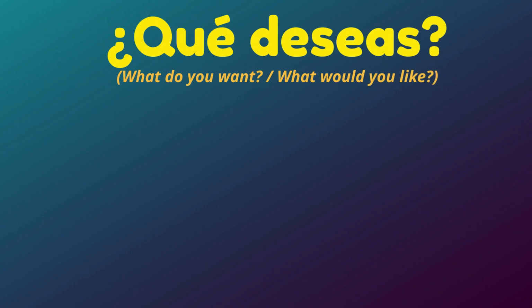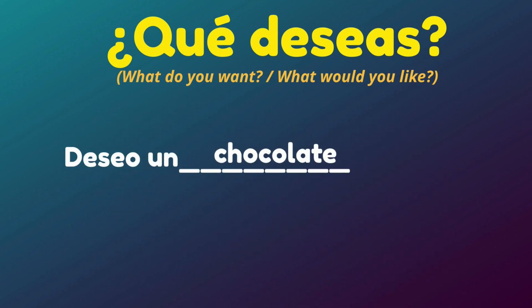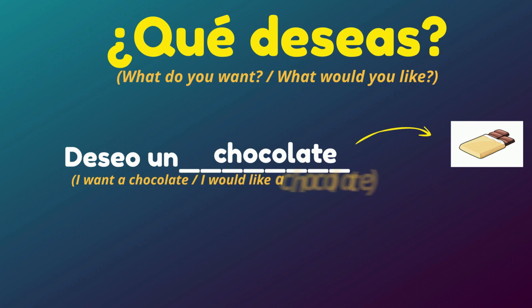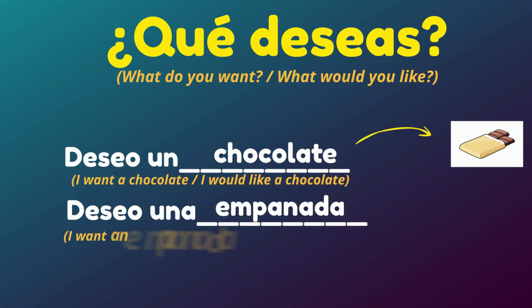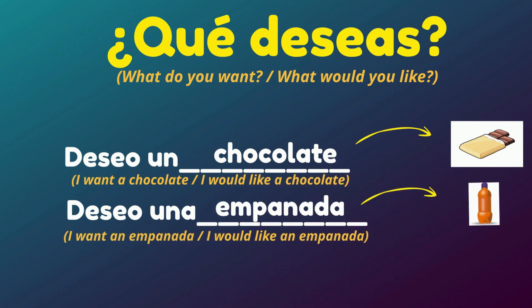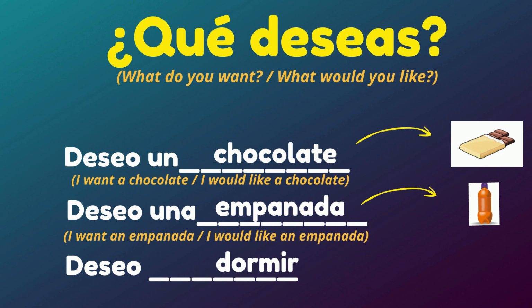Let's see another ejemplo. Ejemplo means example. Deseo un chocolate. Wow, what a beautiful word, huh? Don't you agree with me? I would like a chocolate. Yum, yum, yum. Deseo una empanada. I would like an empanada. Por favor, please. Deseo dormir. I would like to sleep.